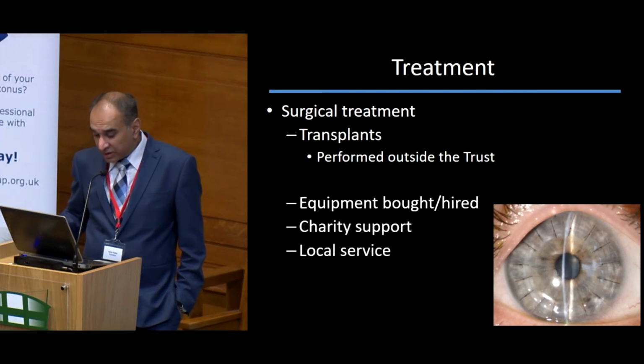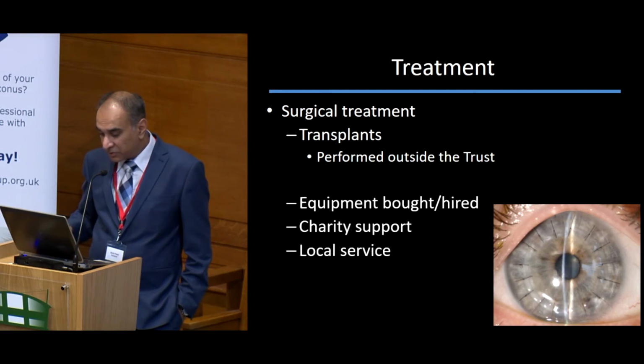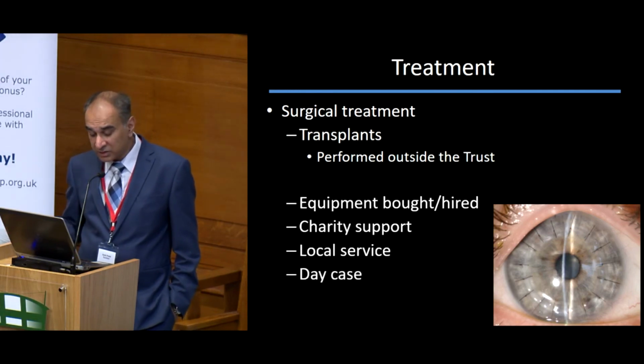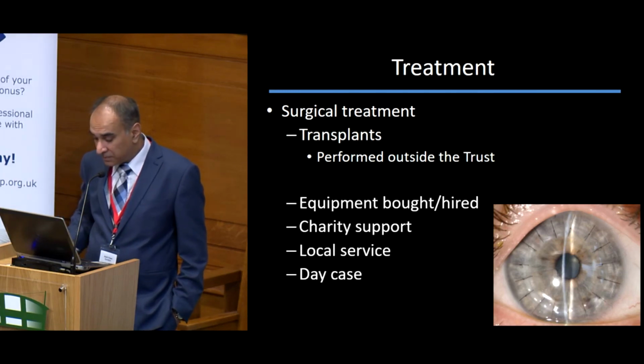And we started providing a local service, and we've done several hundred transplants to date, where patients have been treated promptly and not had to travel between different sites. And most patients are day case, they're not having prolonged hospital stays, and managed mainly on an outpatient setting.